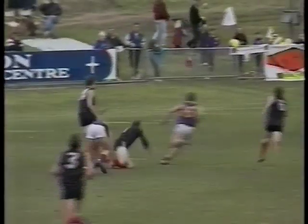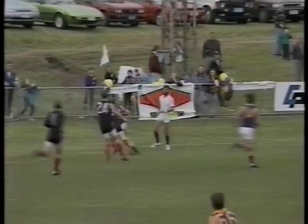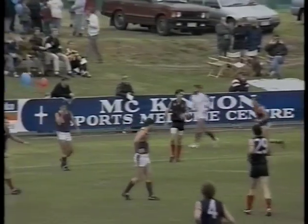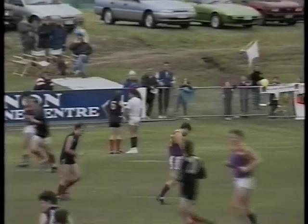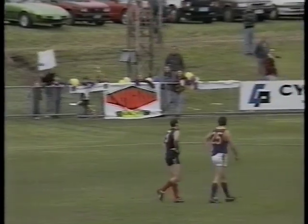Schober's got two to beat. He goes to the ground. Witts thumped away there by Teal. Ball goes out wide. Here's a chance for Wallace on that slippery practice wicket area. He handballed the ball towards the boundary line, but the umpire said he got one too high. Yeah, crudely tackled by Hanbury. Bit of very experienced play by Wallace then to get that free kick.